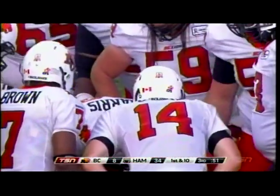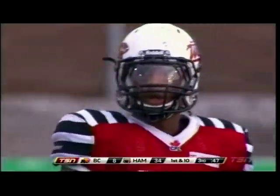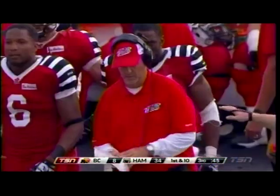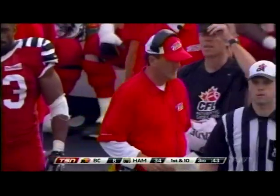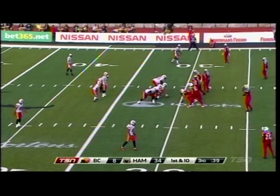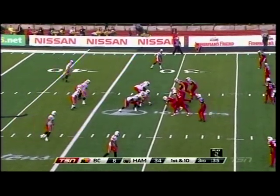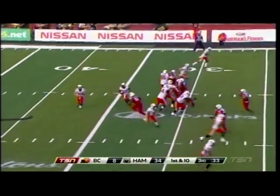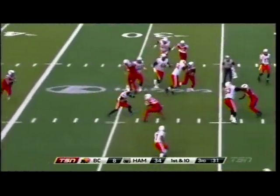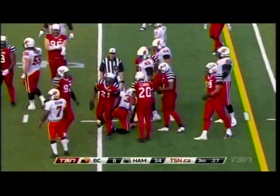And the BC Lions have conquered enough adversity in the last couple of seasons. 0-5 start, remember? Two years ago, ended up winning the Grey Cup. Down 26. That might be a tall order for some teams, but not the Lions. Andrew Harris helmet to helmet down there with Jamal Johnson.